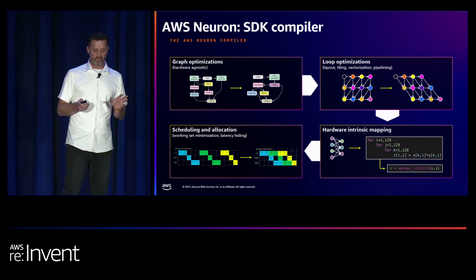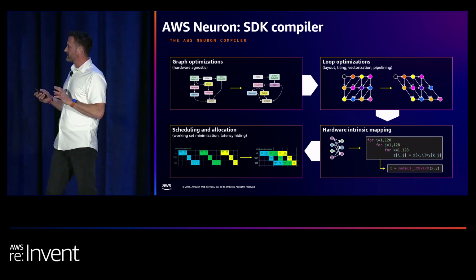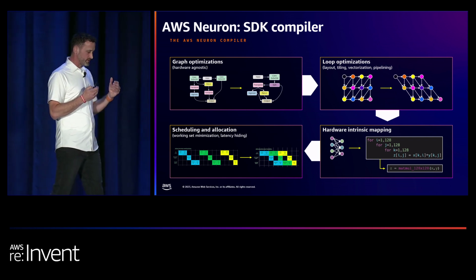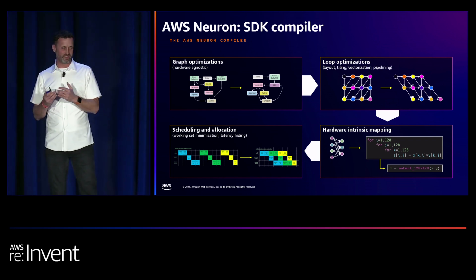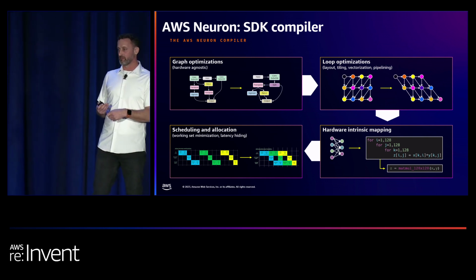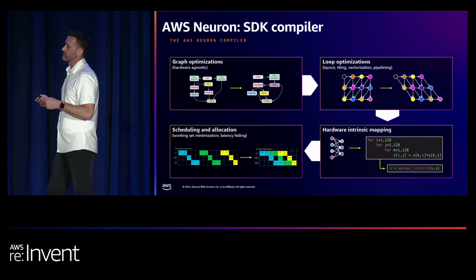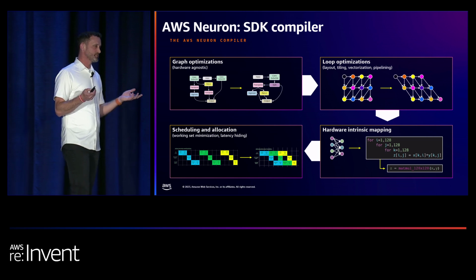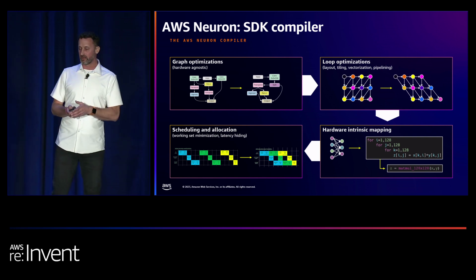There are various techniques like tiling, vectorization, pipelining. Essentially what's happening there is making sure that we are arranging the computation in a way that will keep the accuracy and the intent of the developer of the model, but make it more performant and run more efficiently on top of the hardware. At the end of this phase, we take the inner loops and move them to the hardware intrinsic mapping, which is basically lowering them to language that the Trainium can run, Trainium and Inferentia.